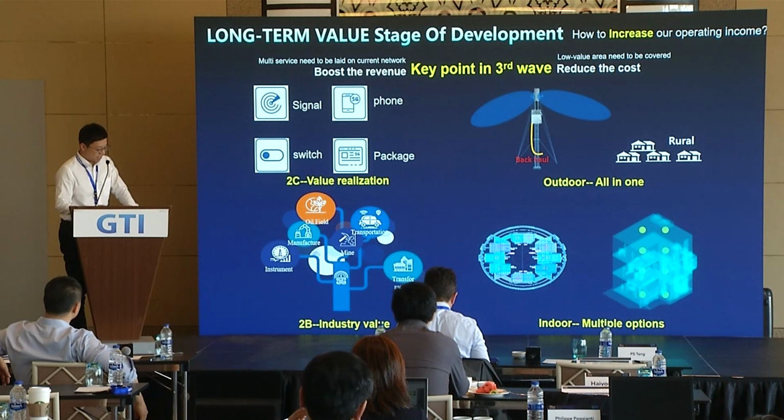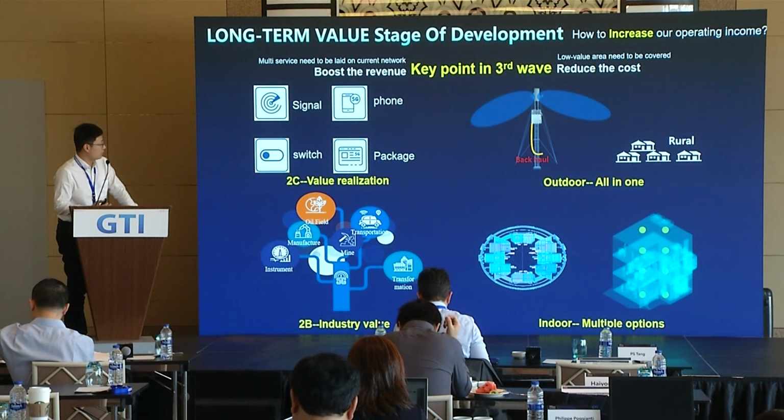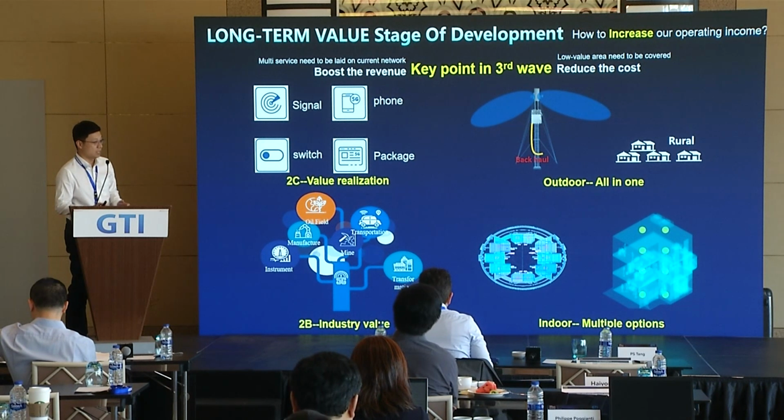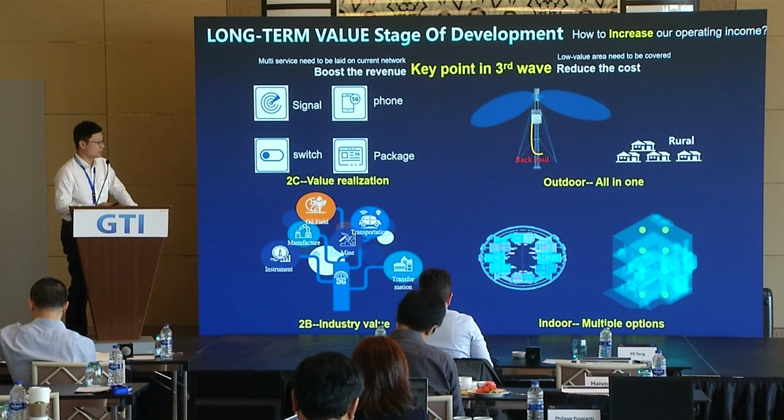After we have a continuous coverage network, we need to consider how to increase our operating income. This is a key point in this stage. First, we boost the revenue: for 2C, revenue realization, and for 2B industry, unlock the industry value. For outdoor, to reduce the cost for remote and rural areas, we can use low cost products. For indoor, we can plan for the different scenarios and use multiple options.